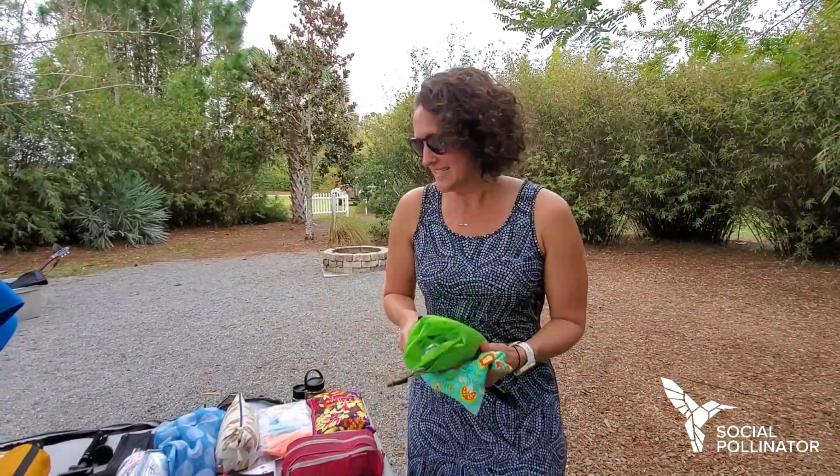And this is my little clothesline. So this is all my laundry. So laundry's happening.